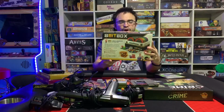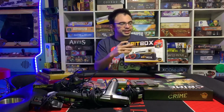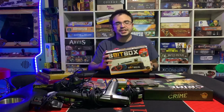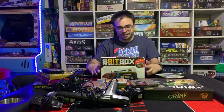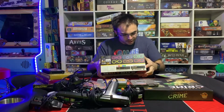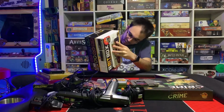Basically, it's like if you bought a system like an Xbox, and the box has controllers inside and the dice that you need and stuff like that. And then you buy different games for it. So you buy the 3 games that it starts you off with. Let's see, what are the 3 games that this thing starts with? I can't remember.